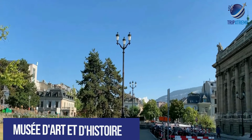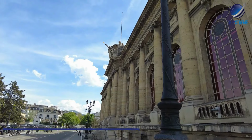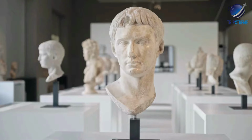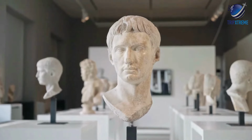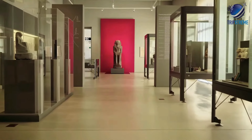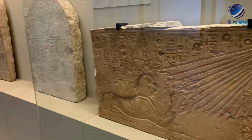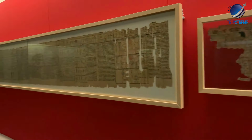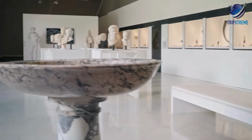At 9, explore the past at the Musée d'Art et d'Histoire. One of Switzerland's 3 largest museums, Geneva's Musée d'Art et d'Histoire owes its exceptional collections to the merger of several regional museums, with added donations from private collectors. The result covers the fields of applied and fine art and archaeology, with a collection of weapons, Greek and Roman art treasures, Middle Eastern and Eastern Mediterranean antiquities, Roman and Etruscan pottery, and Egyptian funerary art.